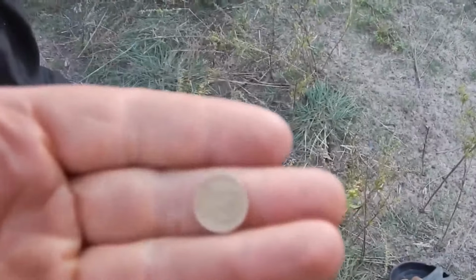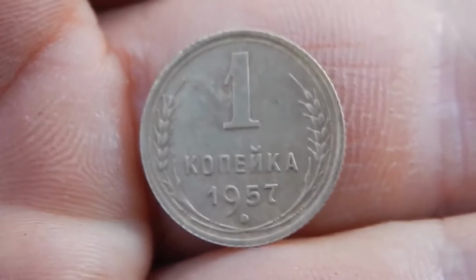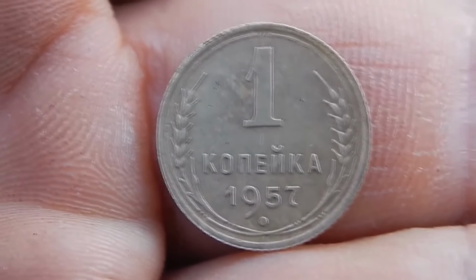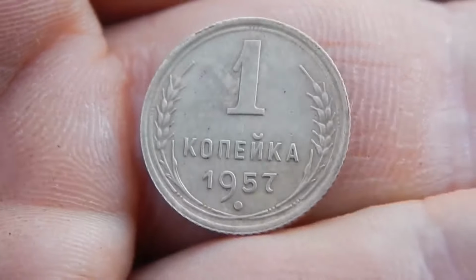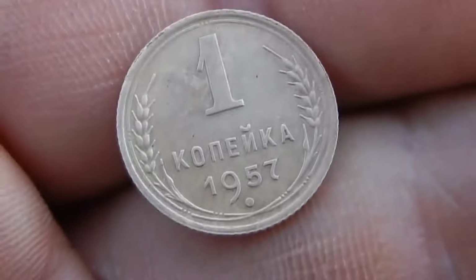The next signal sounded and I dug out one more coin. The condition of the coin is very good. One kopeck of 1957. On the reverse side, the coat of arms of the USSR and a text below are represented. Material, aluminum bronze.